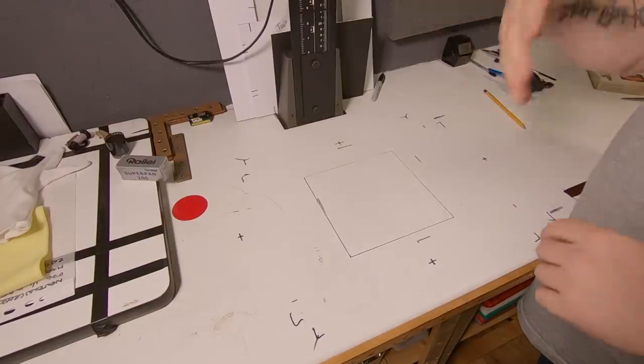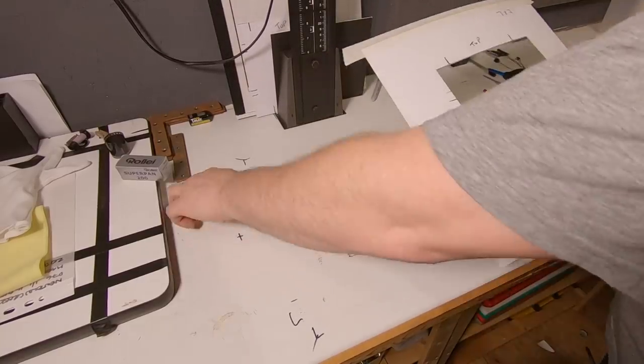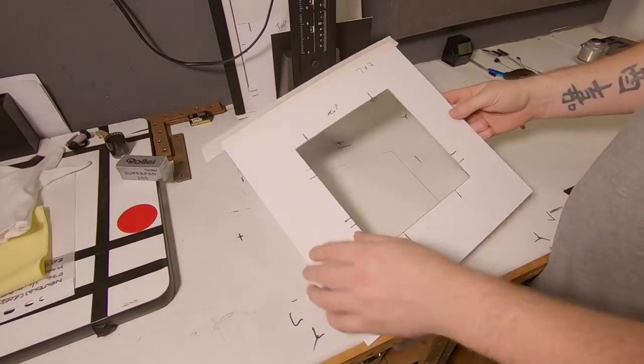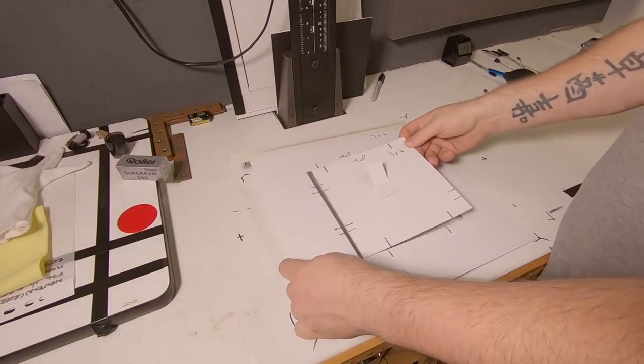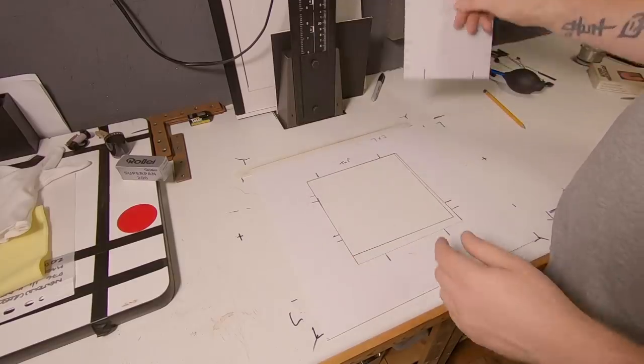Right, so my negative's in place, the condenser's in there, the lens is on, and I actually made my own template for the print, which is 7x7 here, and that's the insert there that I made the border with. See, I've marked out where it should go after I've made the print. I'll show you this in a second.